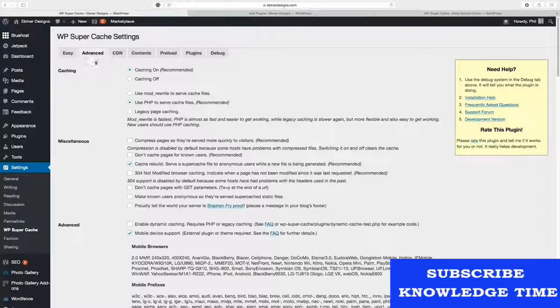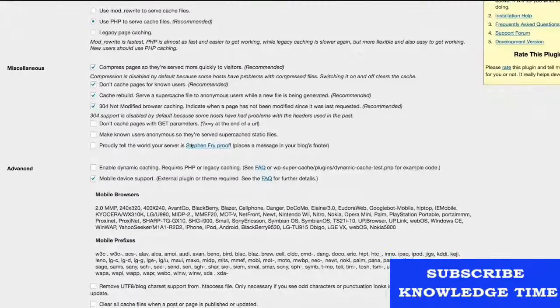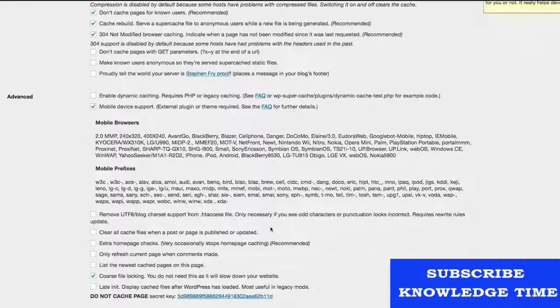With this plugin, I just go with all of the recommended settings, and I suggest that you do too. So you can go through under advanced and turn on all of the recommended settings. There are a couple that aren't automatically checked, such as compressing pages so they're served more quickly to your visitors, not caching pages for users. You might not want it to cache the pages because if it does, when you make updates, you might not see those updates yourself.